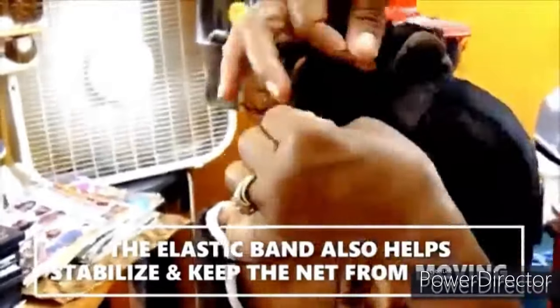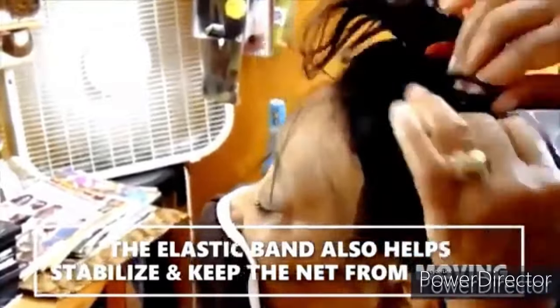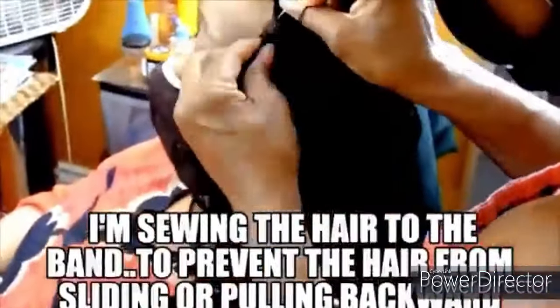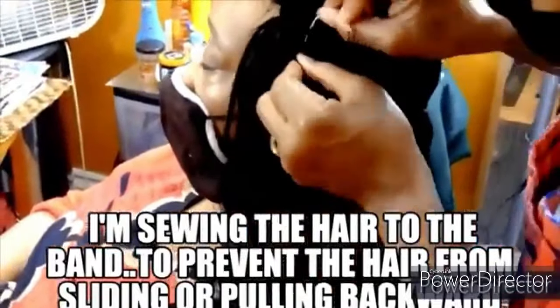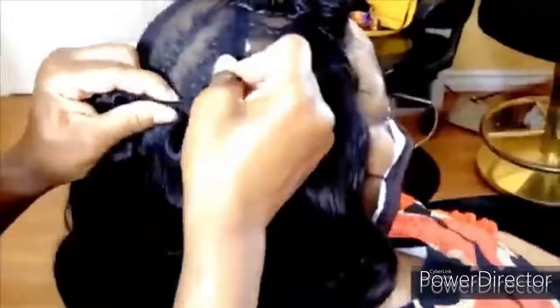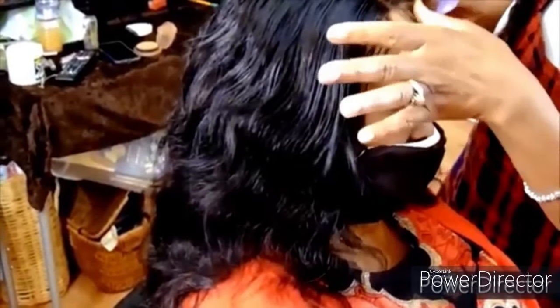So again, with this elastic band, there is no glue needed. Again, it's healthy for your hair. It's natural for your hair. And here I'm just securing it down. With this closure, you do not have to worry about it shifting, sliding, moving. I mean, it's just simply amazing. So I am continuing on, sewing on her tracks, or sewing on her wefts, and look how amazing this is coming out. We are using 14 and 16 inch body wave. Again, this style is going to be absolutely gorgeous. Continue to keep watching and you will see the end results.